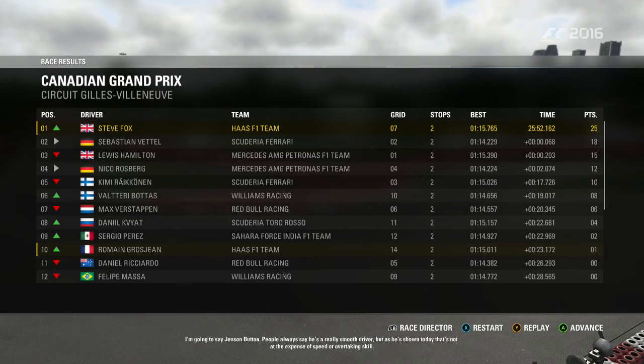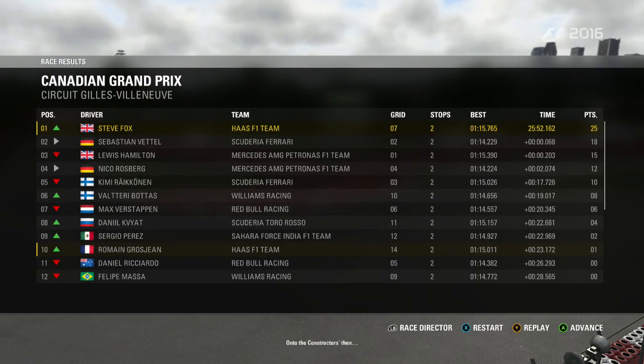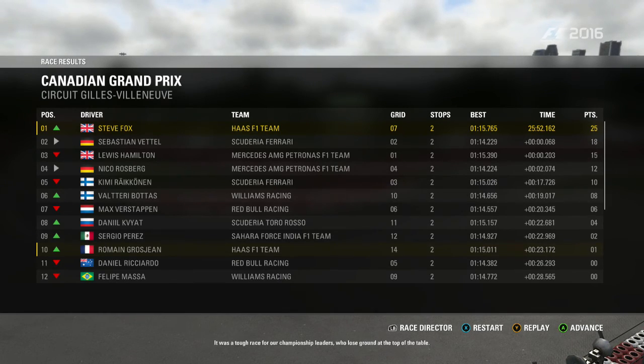People always say he's a really smooth driver, but as he's shown here today, that's not at the expense of speed or overtaking skill. On to the constructors then. It was a tough race for our championship leaders who lose ground at the top of the table.